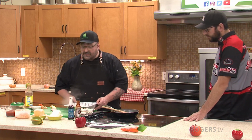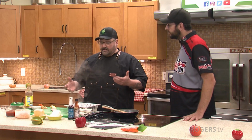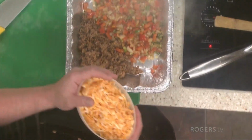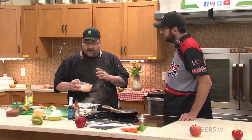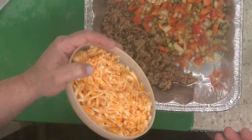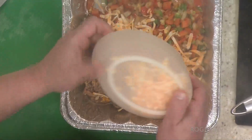Here, just like this. And then we're just going to simply add our cheeses. I start off with about a pound or half a pound of any kind of mixed cheese you have. Today I've got farmer's cheese or marble cheese. That works out really well. You can use mozzarella, whatever's in the fridge.